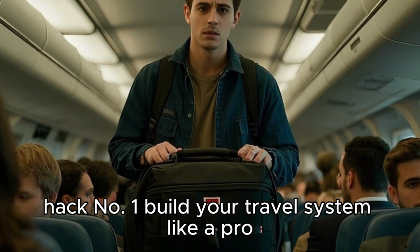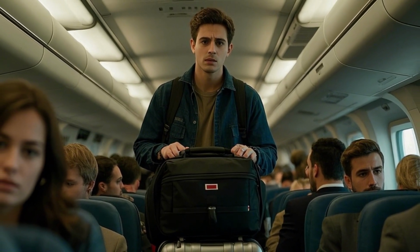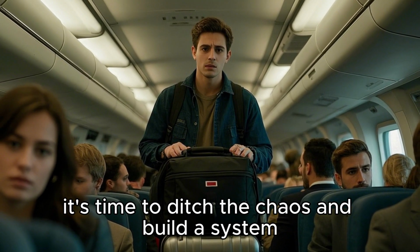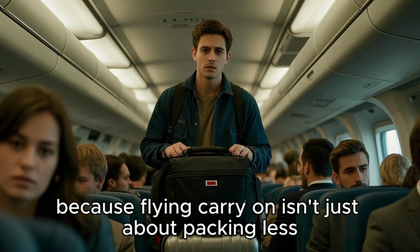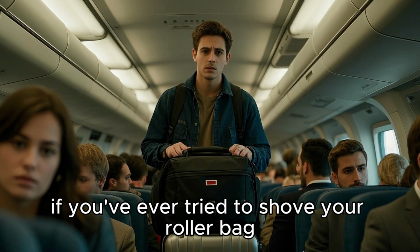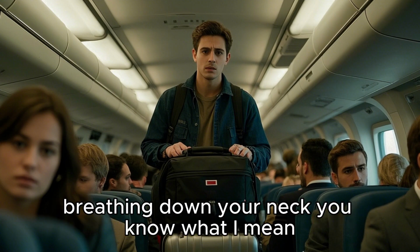Hack number 1, build your travel system like a pro, not a packer in panic mode. Alright, now that we're on the same page, it's time to ditch the chaos and build a system. Because flying carry-on isn't just about packing less, it's about packing smarter. If you've ever tried to shove your roller bag into an overhead bin with a line of impatient passengers breathing down your neck, you know what I mean.